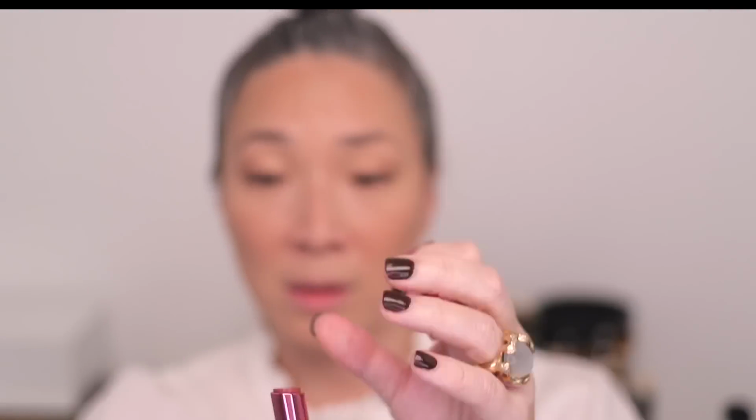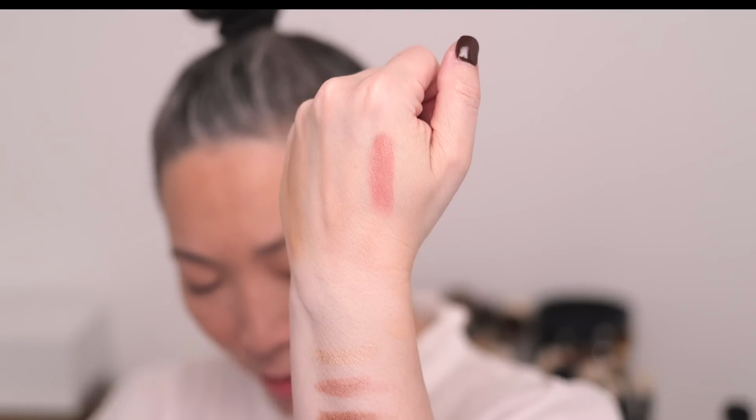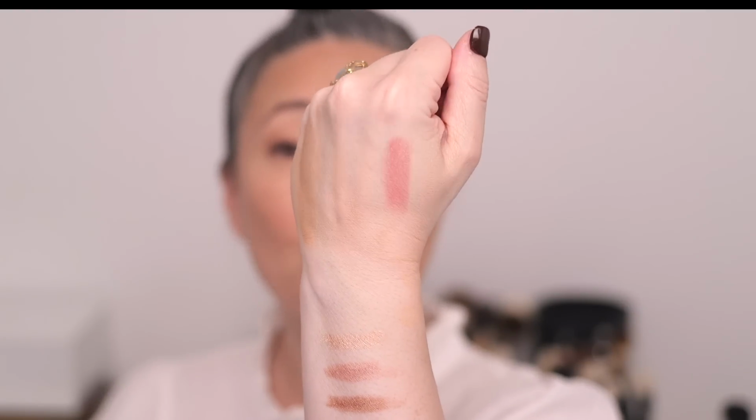What's wrong with me? So for the new lip cheeks from Chantecaille, this is in the shade Freesia. Is this a new shade? Because that sounds familiar. Well, here's Freesia, and it's gorgeous. I think this is a new shade. They describe this as a flattering beige rose.